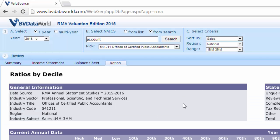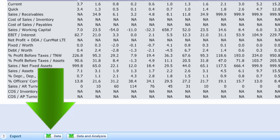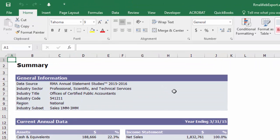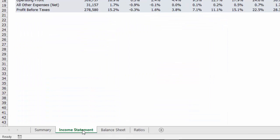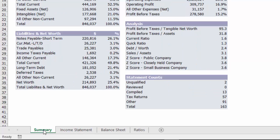So now you've selected the data you wanted to see, you reviewed it, and now you want to export it. You have a couple of choices. The first thing you can do is export that data to Excel. If you come down and select the Export to Excel button, it will export that data file to Excel. When you open the file, you'll see the exact same layout you saw in the application. You'll see the tabs across the bottom: Summary, Income Statement, Balance Sheet, and Ratios. And now you can use this data any way you want.